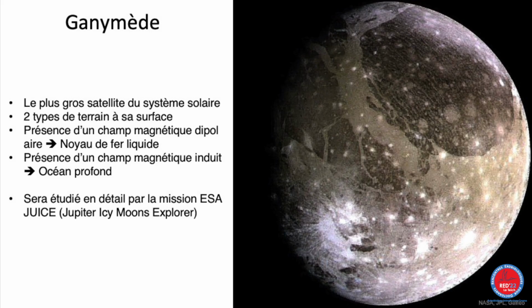And for Europa, let's go to Ganymede. Actually, I don't remember when I started, but that's okay. Yeah. Largest moon in the solar system, two types of terrains. You have these bright terrains, which are less heavily cratered, but still more cratered than Europa's terrains. And then you have these dark terrains, which are very heavily cratered.